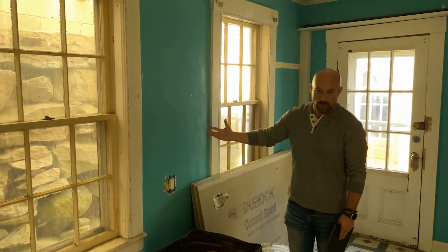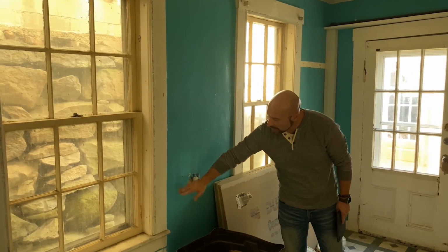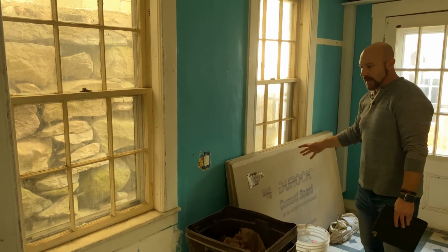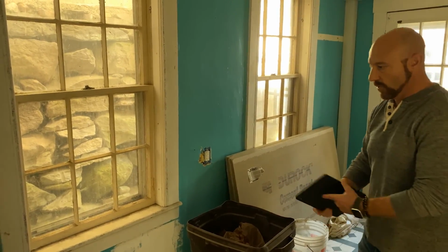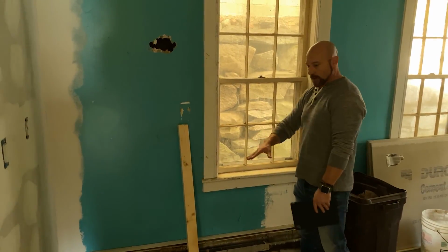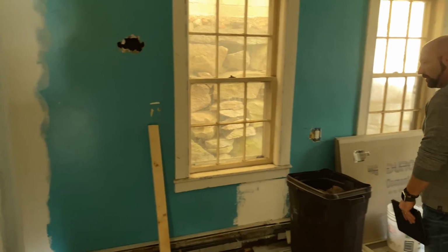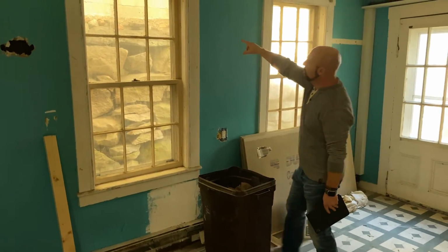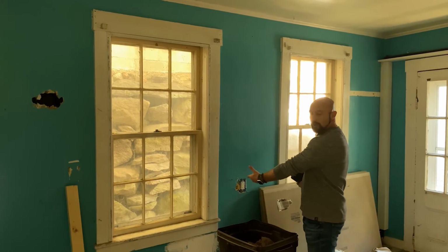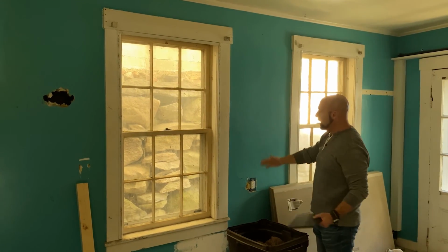Why are we getting rid of these 2 windows? The reason is that right now, as it exists, I can't put a countertop on here. Like what if I put a countertop here? It's only going to be this high? That doesn't make any sense. All this space is dead unless we take these windows out, and what we're going to do is put one big window up top here, which would be where the kitchen sink is going to go when you're looking out.